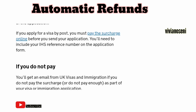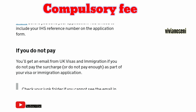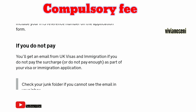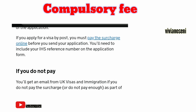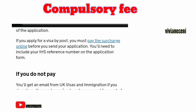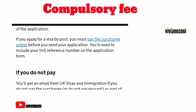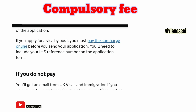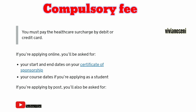You must pay this money when you apply online before you send in your application. As a matter of fact, online, if you do not pay your IHS fee, your application cannot go through. Now, if you do not pay, you will get an email from UK Visas telling you that you did not pay your health surcharge, or if you did not pay it completely, and you'll be advised to pay it so that your application will be given due attention. So IHS fee is a must for every other visa category other than the healthcare visa, which is free of the IHS.